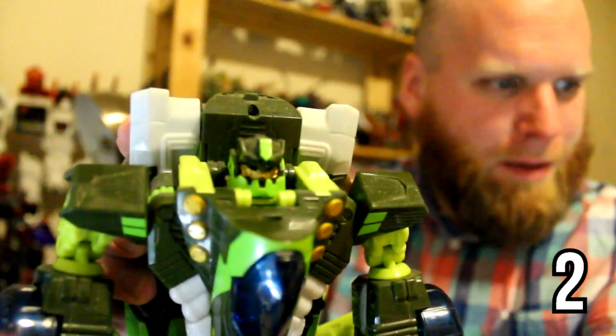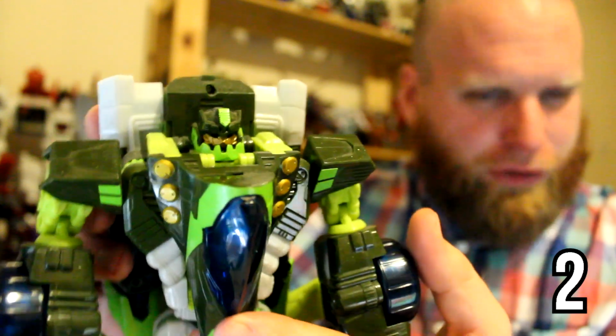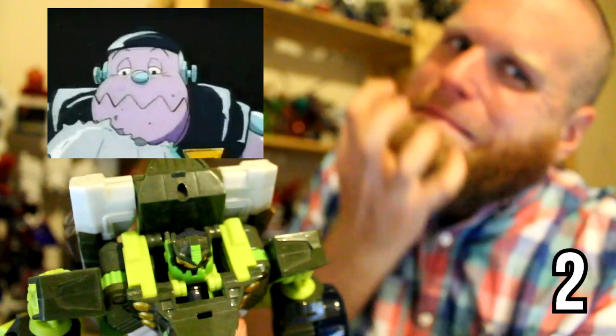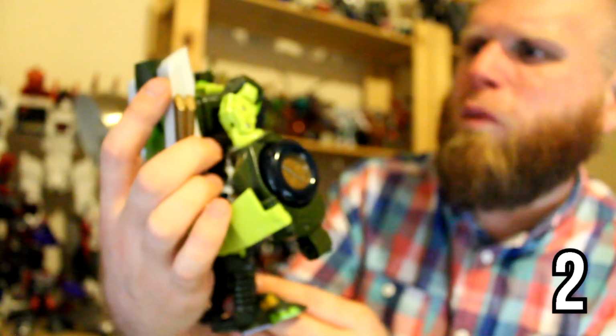It really reminds me of animated Bulkhead or Grimlock, who also reminds me of, remember the Mighty Orbots, the Crunch with his big stupid jaw. But yeah, I love the big blue cockpit. And the shape of him is so weird too.